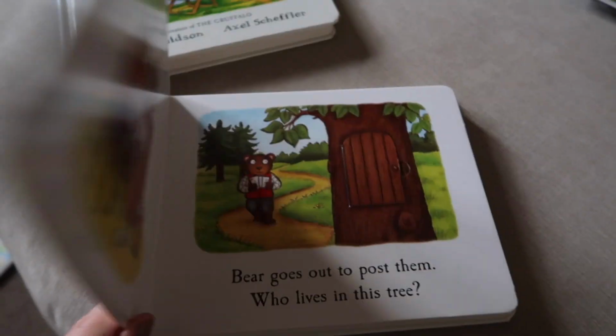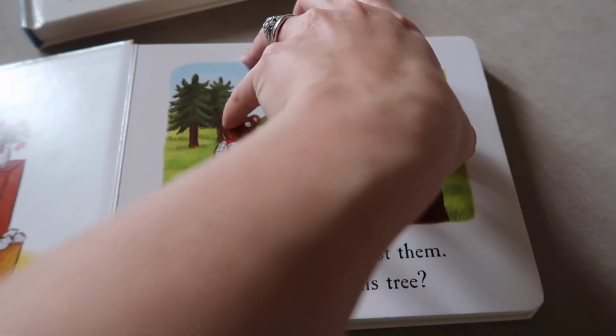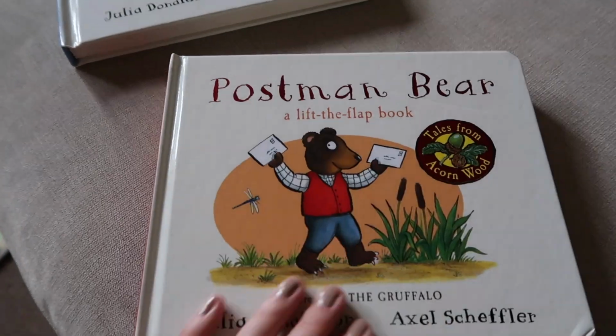So she has been really enjoying the ones by Julia Donaldson and, oh gosh, I'm going to pronounce this wrong, Axel Scheffler. Julia Donaldson and Axel Scheffler. Basically, it's the creators of the Gruffalo. So this one is Postman Bear. You go through the book and you open all the little doors to all the houses of the different animals. It's a really cute one.